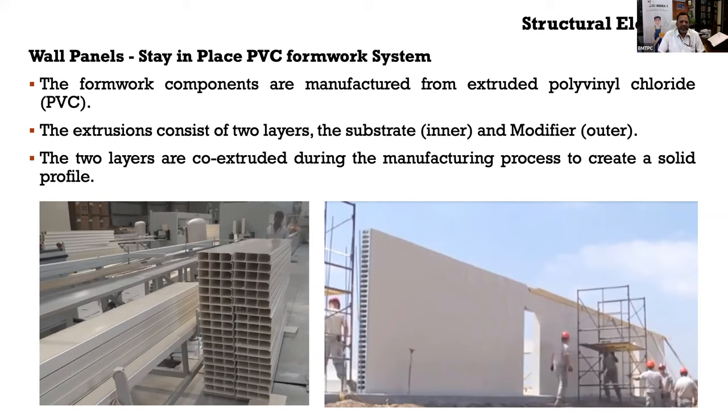And for this technology, which we are using in Lucknow, as you can see, this first acts as a formwork because we put concrete inside. So it helps in concrete casting. And later, because this formwork is not removed, this acts as a wall. And this is a PVC.